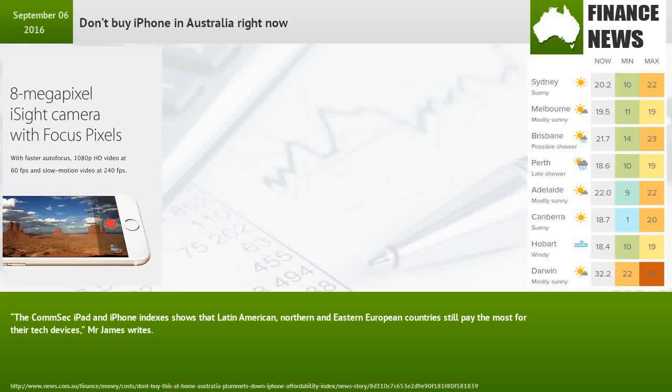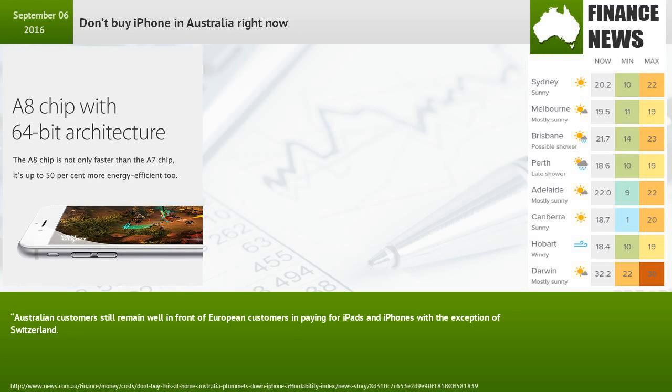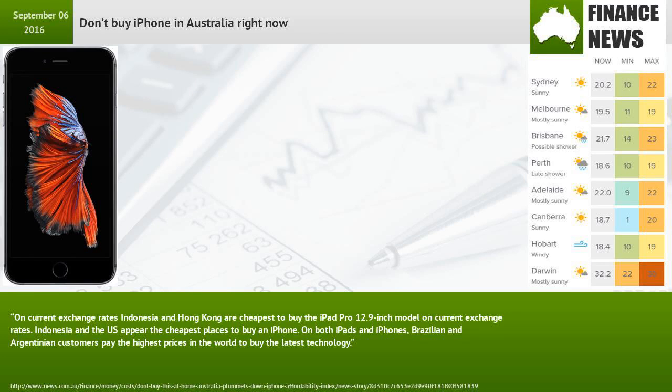The ComSec iPad and iPhone indexes show that Latin American, Northern and Eastern European countries still pay the most for their tech devices. Mr. James writes, "Australian customers still remain well in front of European customers in paying for iPads and iPhones with the exception of Switzerland. On current exchange rates, Indonesia and Hong Kong are cheapest to buy the iPad Pro 12.9-inch model. Indonesia and the US appear the cheapest places to buy an iPhone. On both iPads and iPhones, Brazilian and Argentinian customers pay the highest prices in the world to buy the latest technology."